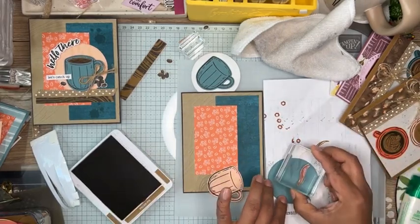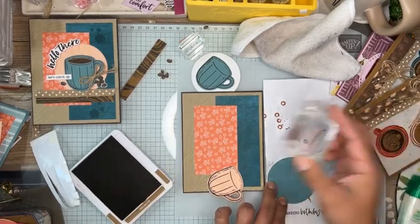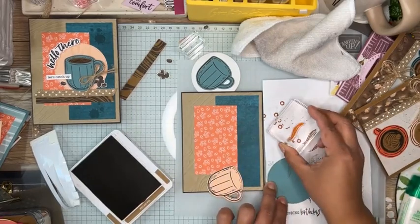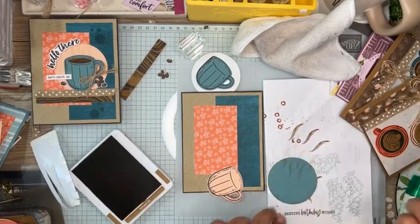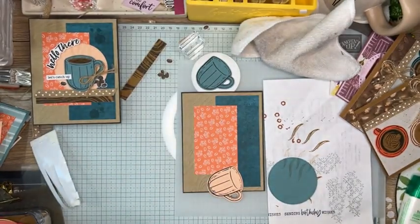Stamp off, and then again, stamp off, and let's do it like that. And let's see, like that. Okay. And that is in Pecan Pie. And then I need Early Espresso again.